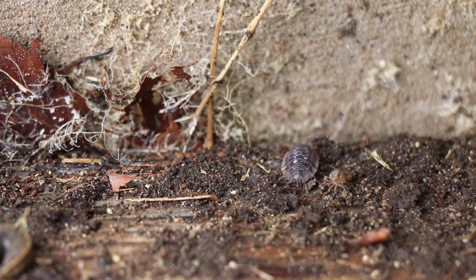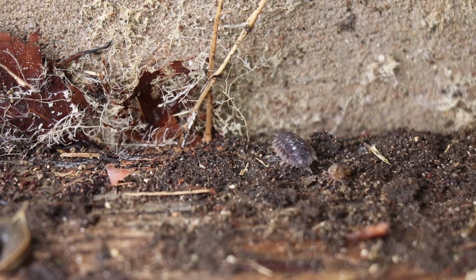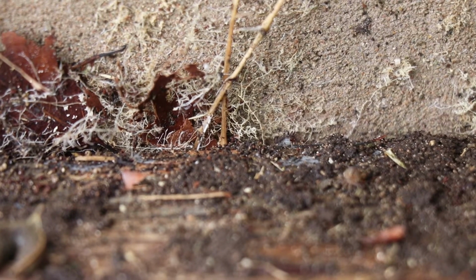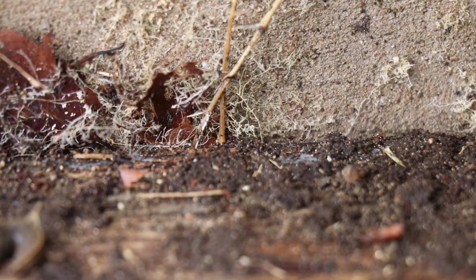These brood sizes can vary massively. Some can be over 260. 260? That would require a big family car. That'd be expensive.